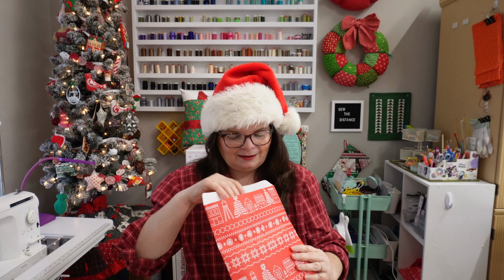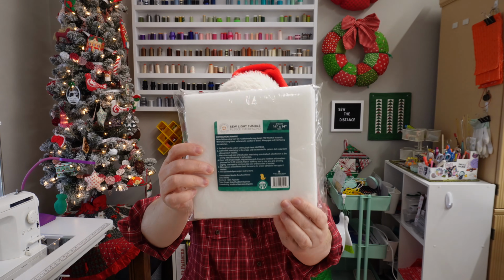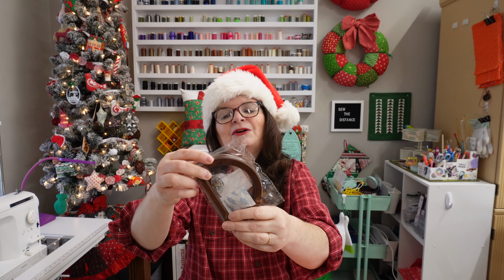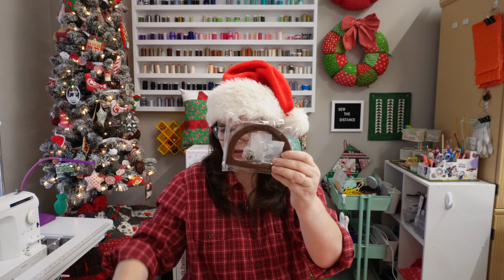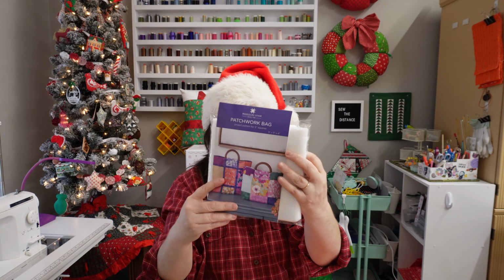Okay. There is some light, so light fusible. And, oh my goodness, it's wood purse handles and magnetic closure. Oh my goodness, so it's like all the stuff to make this adorable bag.